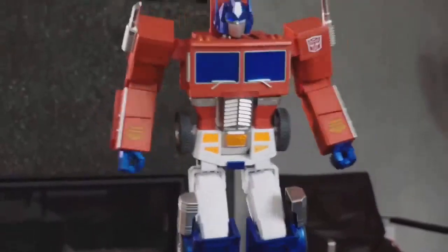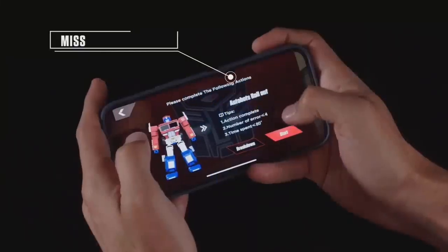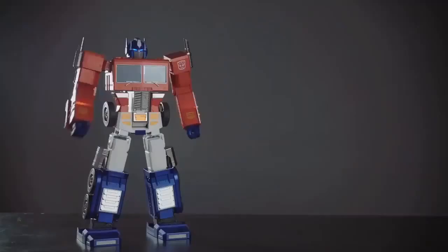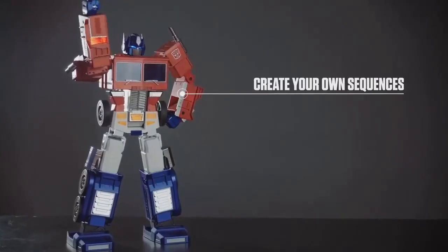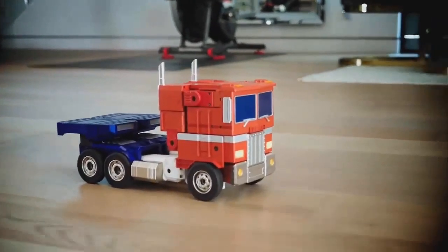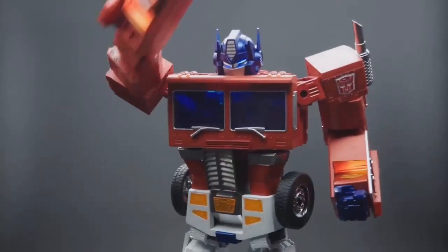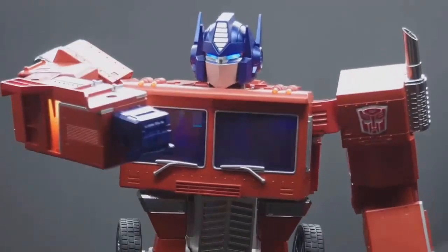Every collector will enjoy the preloaded actions, with more to come via download, that unlock new features and the ability to create your own sequences with graphical programming within the app. Built by Robosyn and licensed by Hasbro, this limited edition Optimus Prime delivers endless ability to save the planet interactively.